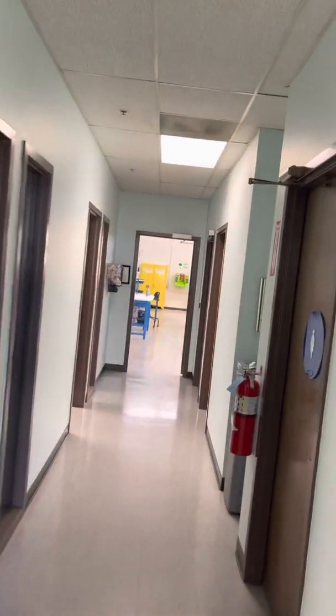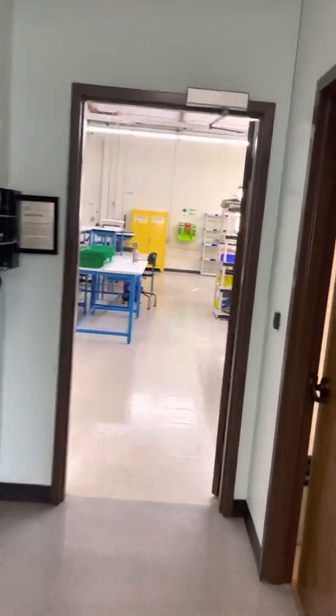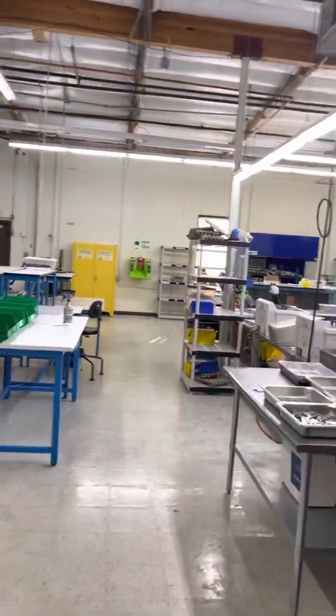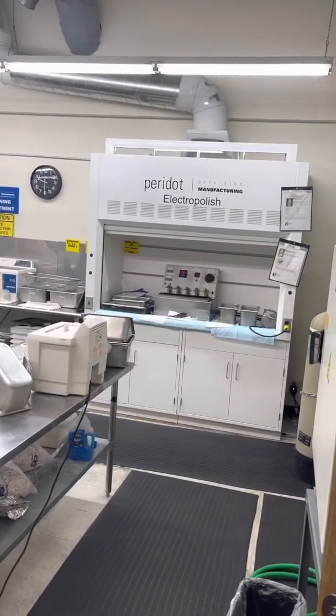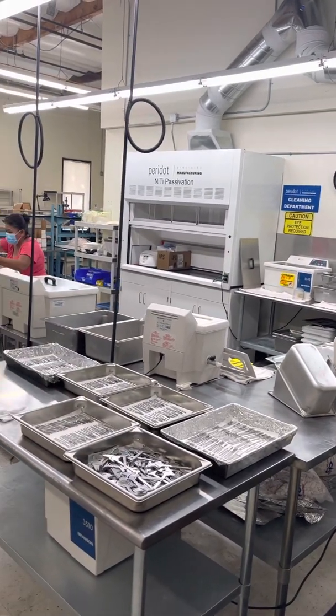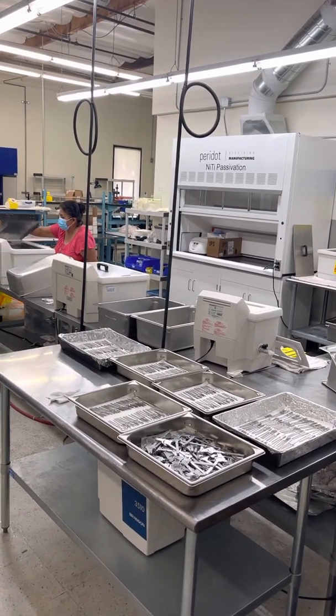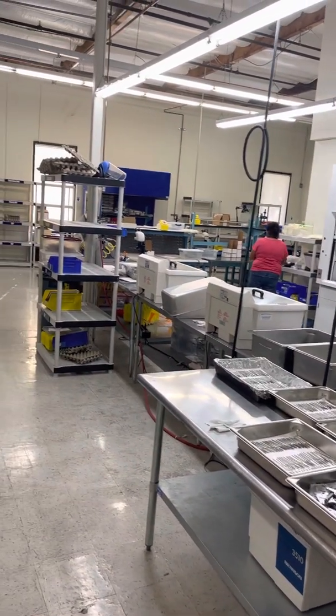So we're here entering the lobby. The first suite is what we call the clean room and white room suite. And what you can see here on our right is the wet processing portion of our enterprise. Passivation, electropolish, ultrasonic cleaning. This is typically one of the final stages in a product manufacturing cycle.